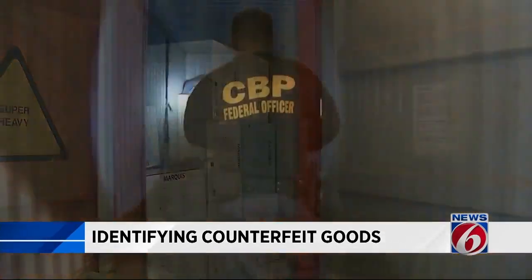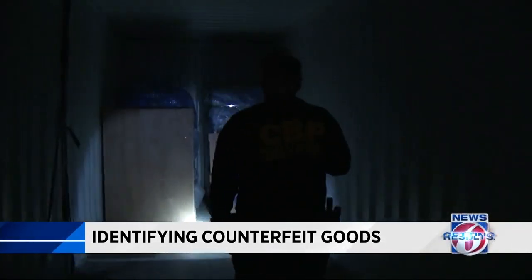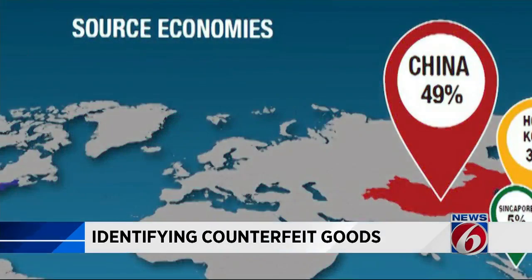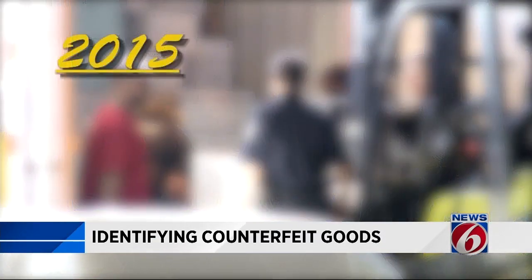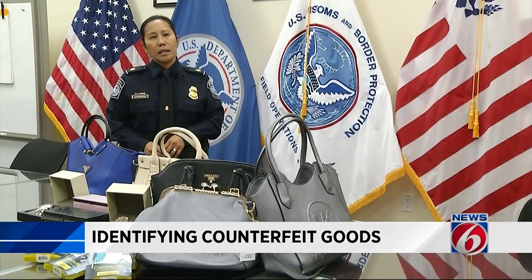That's why nationally, officers are cracking down by intercepting shipments from overseas. They say close to 50% of the knockoffs in the U.S. come from China. And in 2015, customs officers seized over $1 billion worth of fake products. I think it's the availability of things online.